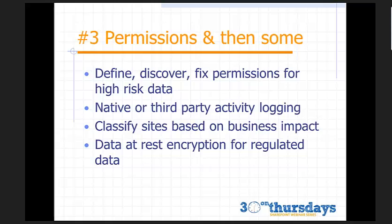And then finally, we see this across industries. A very big initiative right now is data at rest encryption, especially for regulated data. There are a lot of what are called safe harbor provisions, and it's just a very effective way to show that you've been a good custodian of that data, you've done all the due diligence, you've kept with your peer group. Again, no system will ever be 100% secure. It's about doing the right things and showing that you took your responsibility seriously.